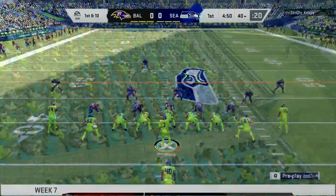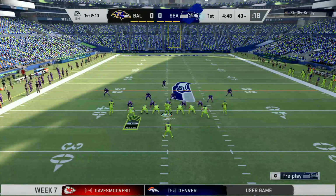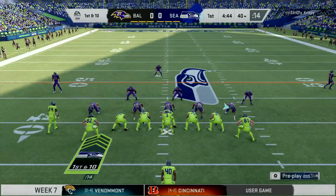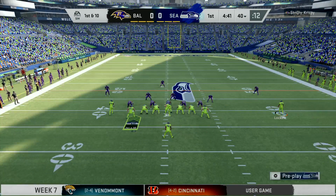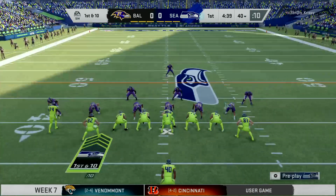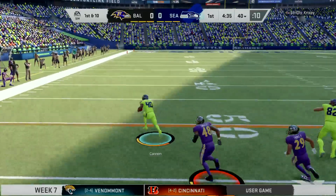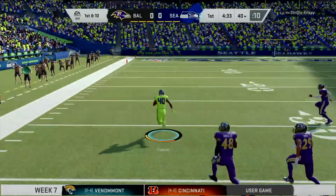You're already anticipating the film session, aren't you? There's going to be some anger. Yeah, it's not going to be the greatest hits, is it? Because they didn't hit anyone on that play. Supposed to have him pinned back deep. Instead, they leave a big crack, a gaping hole, and guess what? They're in bad position right now. And he's got some space here.